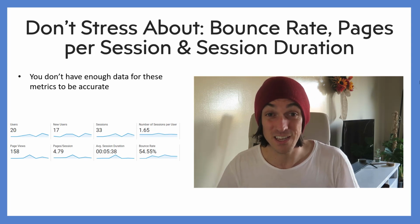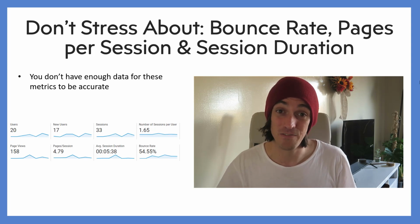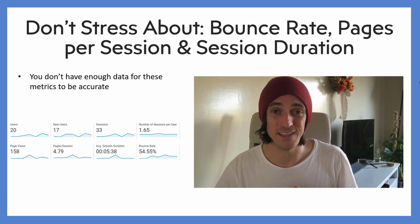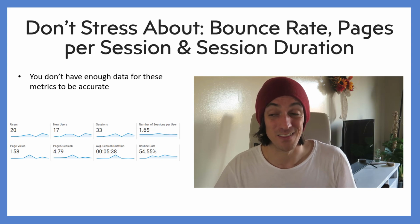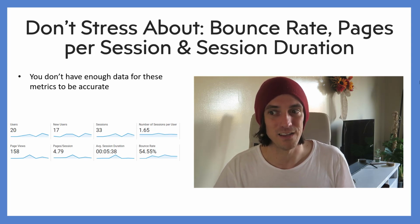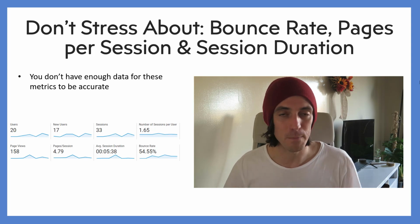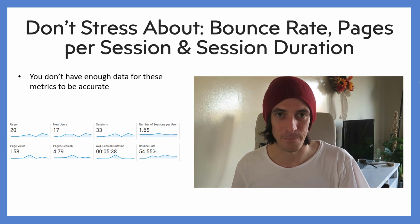If you really want to see better metrics, like actual true bounce rate, I have found that Ezoic's Big Data Analytics gives better metrics than this does, because Ezoic's Big Data Analytics is a lot more intrusive and it can see what's going on a lot better. But even so, I don't worry about these metrics. They're not important metrics. Forget about them.